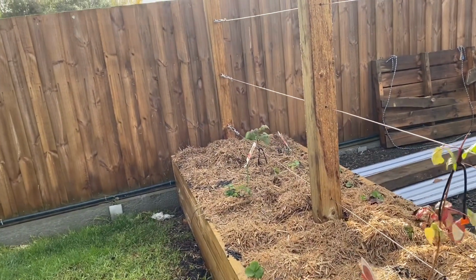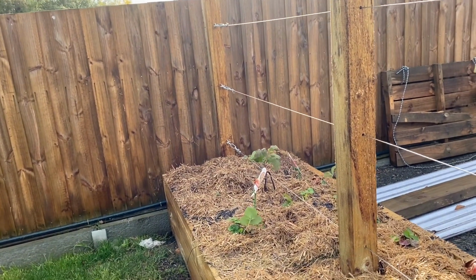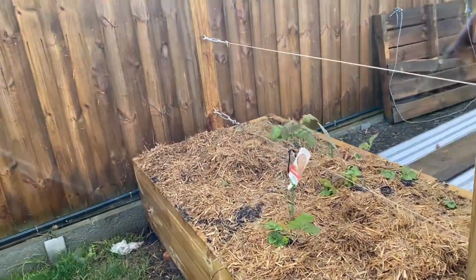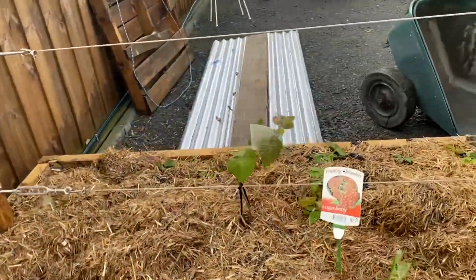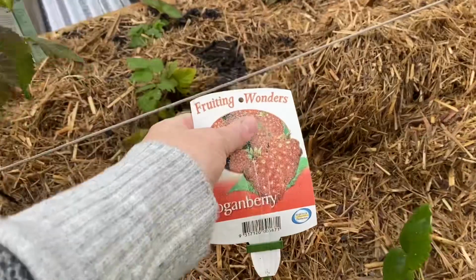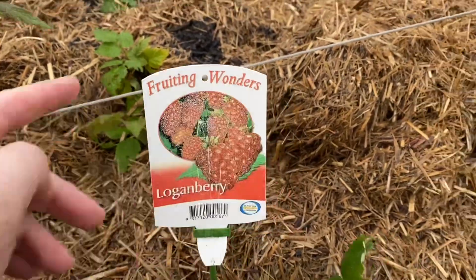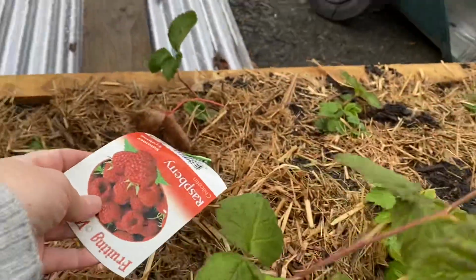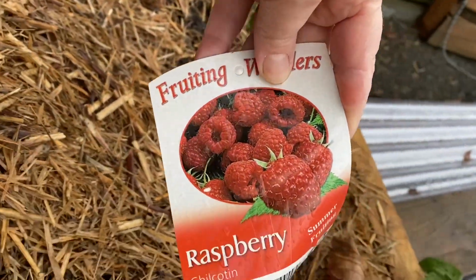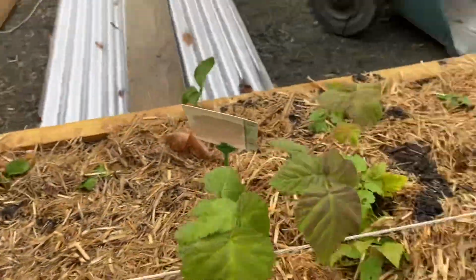I actually went to the shops this morning to do some grocery shopping, and I'm horrified at how much food was costing me. So the quicker we get this done, the better. These are the summer fruiting or early fruiting ones. I've got a loganberry on this side, and I've got a Chilton raspberry, which is summer fruiting.